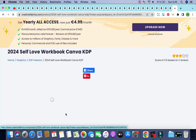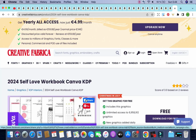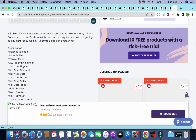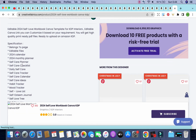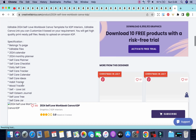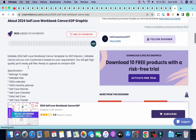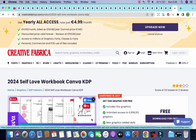Now this is also a Canva file. You can easily go ahead and edit that. You have a lot of sections, including the calendar, the monthly planner, the checklist, a daily self-care planner, a tracker, some self-care ideas, habit tracker, mood tracker, self-love list, self-esteem journal, and so forth as well. So go ahead, have a look at the interior.